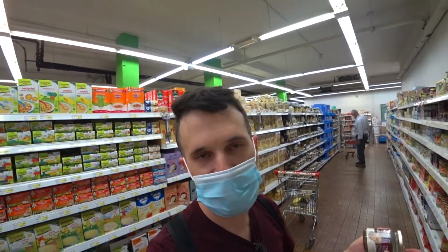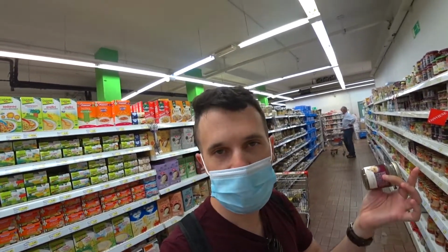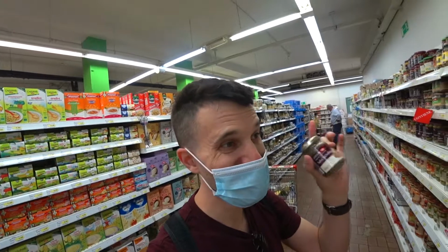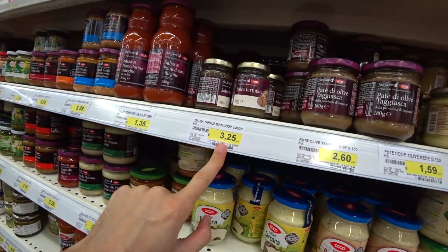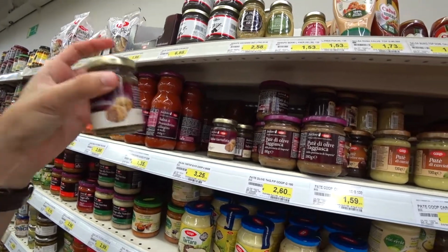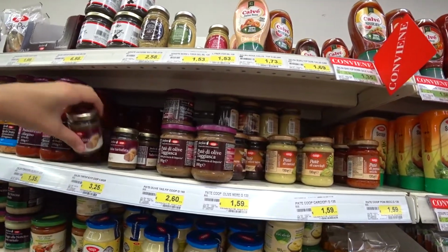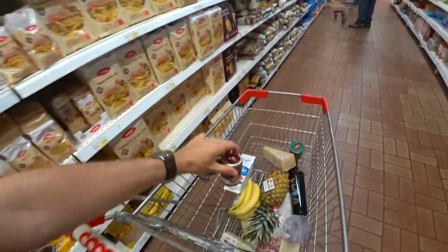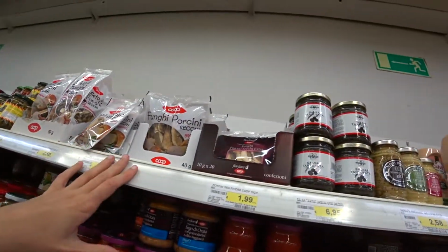And here you have the tartufo, which is truffle. Here in Italy, truffle is sacred. And in this part of Italy, it's like water. It's like tap water, basically. You have it everywhere and it's delicious. And it's so cheap. 3 euros and 25 cents for this. You can make pasta from this so easily. It'll be amazing. So I'm definitely gonna grab a few of those. No questions asked.